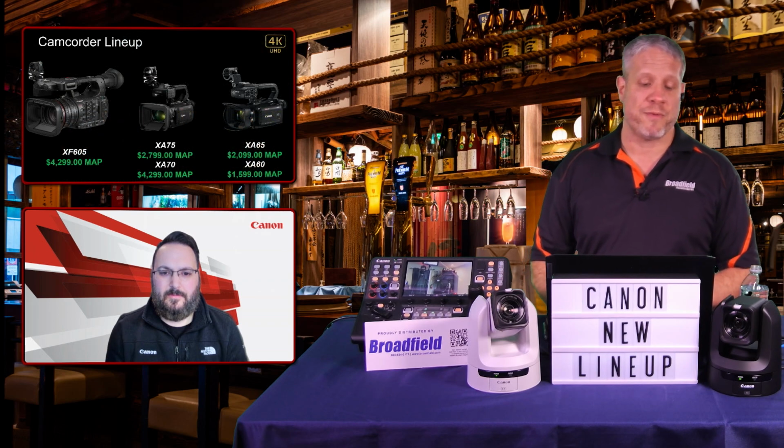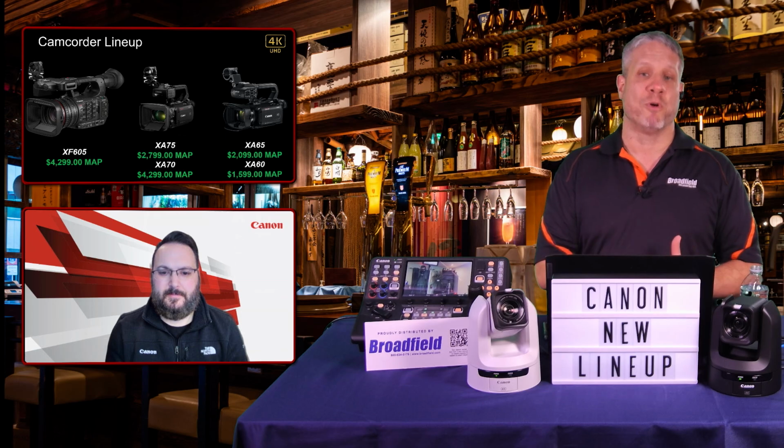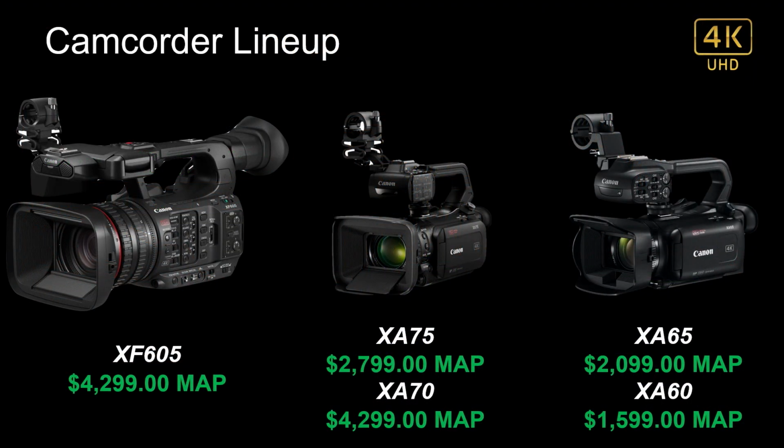And that stands true for the camcorder lineup as well. Canon has a Pro series of camcorders with the XF605, kind of their flagship model that we talked about already, that adds that XC control protocol that fits in very nicely with the PTZ camera workflows. And they have some other models available as well. Jeff, can you walk us through that Pro camcorder lineup?